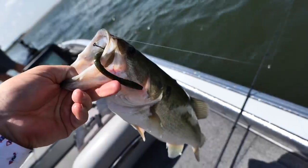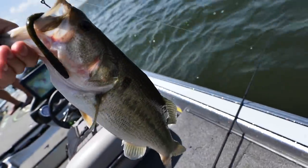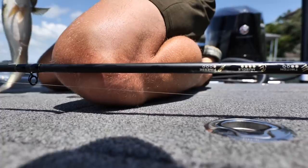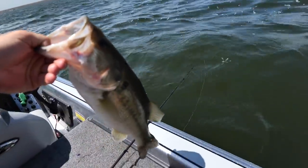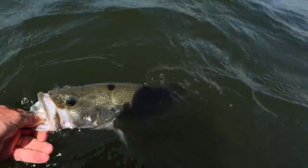Got him on that big Slim Shake. It's one of my favorite summertime lures. I lassoed him, dude. I hammered him with the hammer hook. There we go. All right, release you. Gotta get him back in there quick in the summer. Look at those spots, it's so neat. See ya.